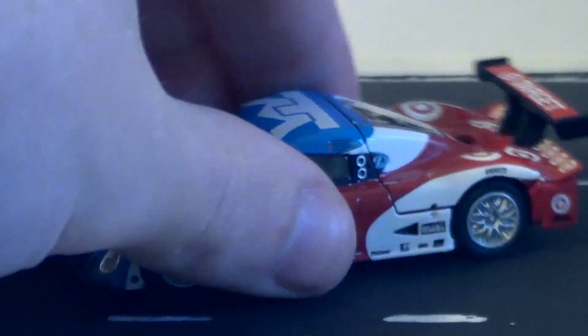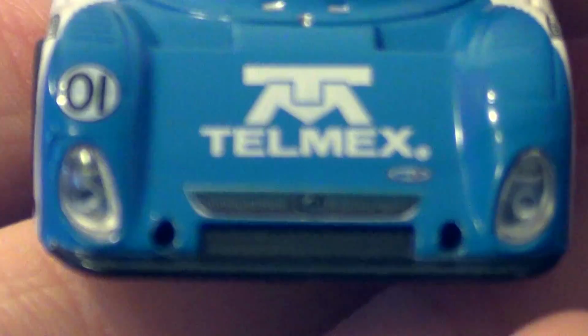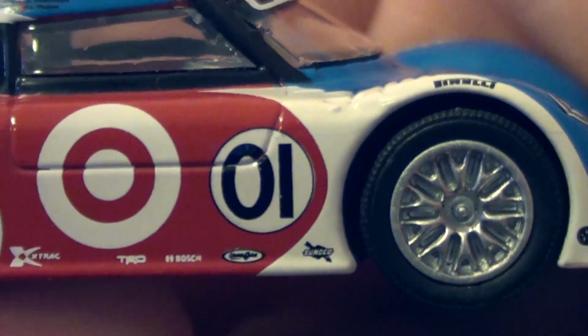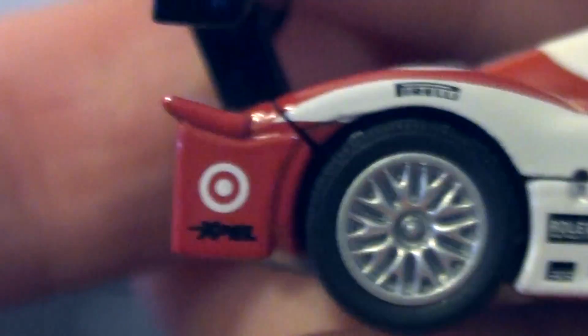Welcome back. Anyway, let's take a closer peek at this car while we've got it there. The Target logo. Really, really cool. Love the Targets all over there. Then you've got the Telmex front end with the Lexus branding and the old Grand Am logo just under the Telmex. Then, this is when the cars had Pirelli branded tires. I think Hoosier has continued to produce the tires even into the Continental days. I think Hoosier still produces the Continental branded tires. Fun fact for you Grand Am folks, or for you Tudor United Sports Car folks, I should say.